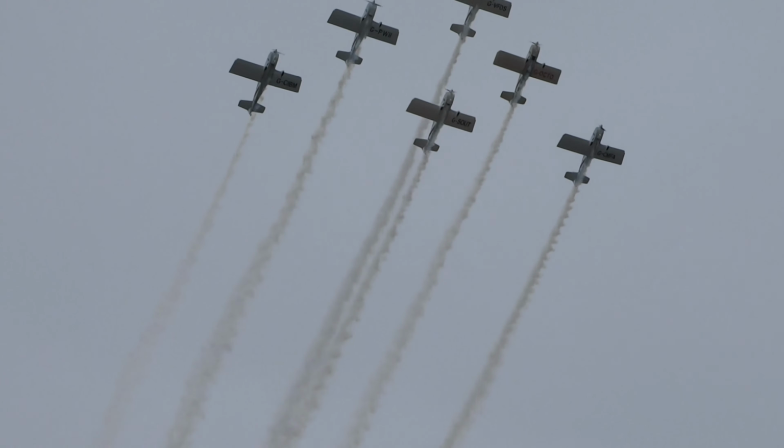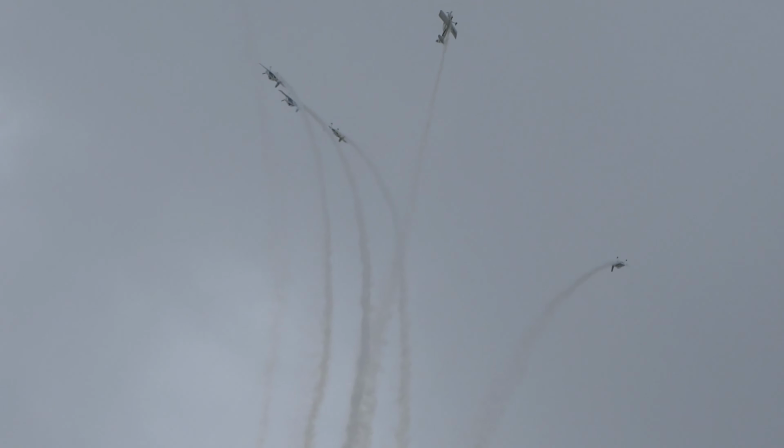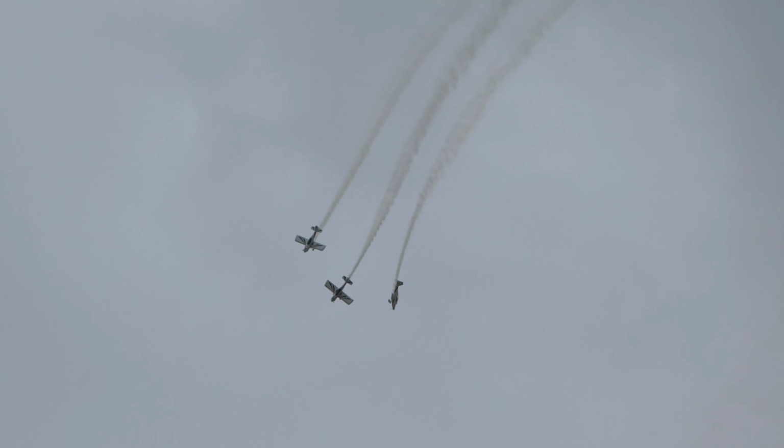4 and 5, break 3, go. Break, and I think you'll agree, really smooth flying. It's lovely to see one of the best display teams I think we're blessed with on the circuit this time. As 4 and 5 break off, doing their pairs formation work, as the other 4 go out to distance.